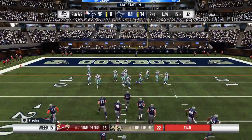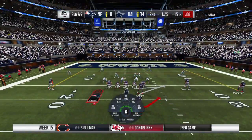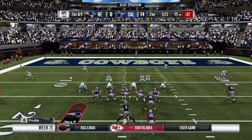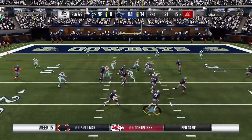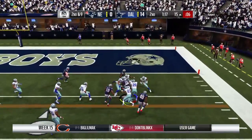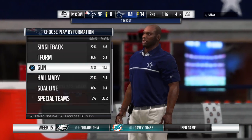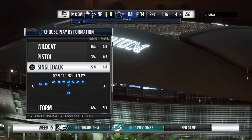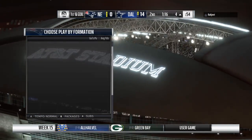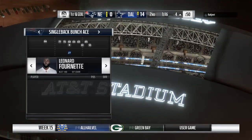Let's go. Let's finish now. They'll run it now out of the gun. And all the way down inside the 5 to the 4. And now a timeout called by the Cowboys defense. And they'll be disappointed to have to burn one there after giving up the first down.